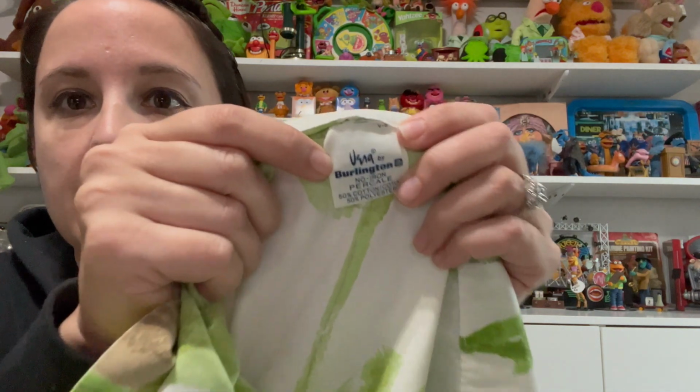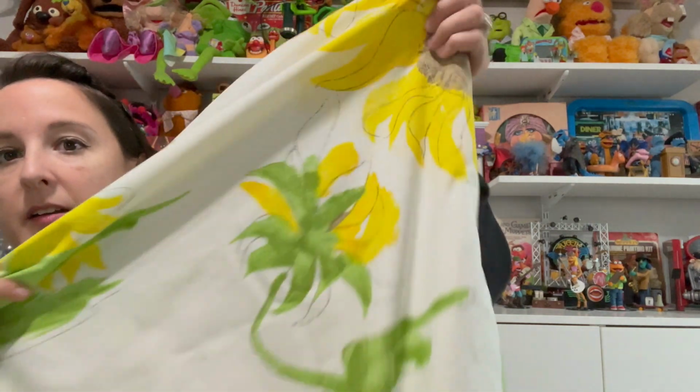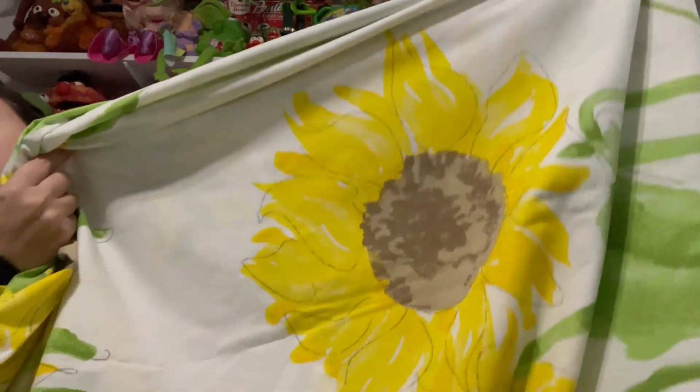Well, I'll tell you what, this thing has a tag. I don't know where it is. Oh, here it is. Okay, here it is. Now, tell me if you recognize this little signature. That is Vera for Vera Neumann. And this was sold by Burlington. And this is the pattern. It is a sunflower pattern in like watercolor. And it is very large. Real big, very large pattern. Very spread out. It does not look like most of her other patterns.